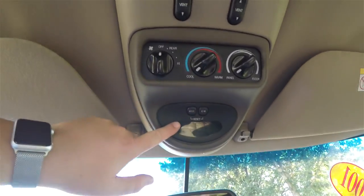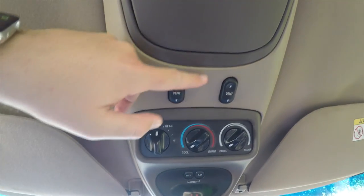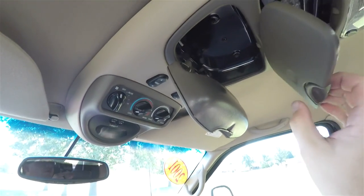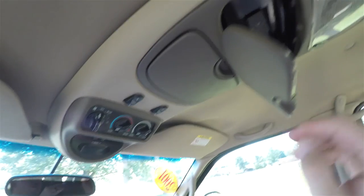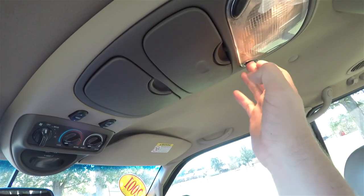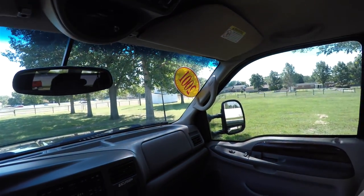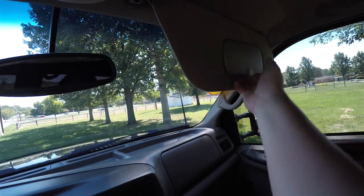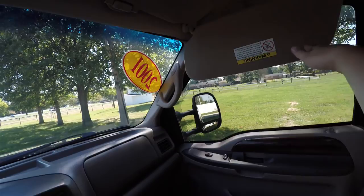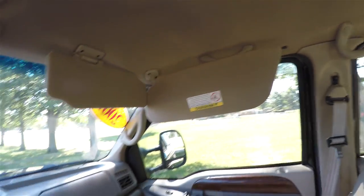And overhead console with trip computer. You also have your rear air controls, vent window controls, sunglasses storage, spot to store garage door opener. You also have illumination as well. Automatic dimming rearview mirror, illuminated vanity mirrors. And you've also got dual visors.